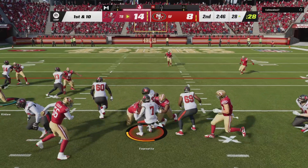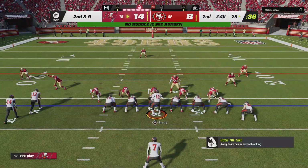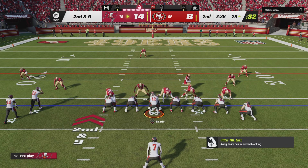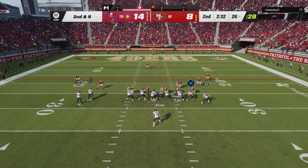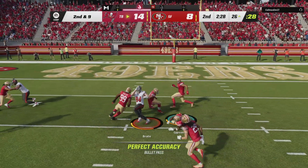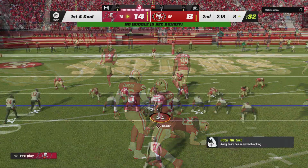Inside handoff down to Fournette. And only a yard this time as he's taken down right around the 26. The run only got a yard. Here's 2nd and 9. To throw is Brady. And Brate has it over the middle. And they've got it inside the 10 at the 8.